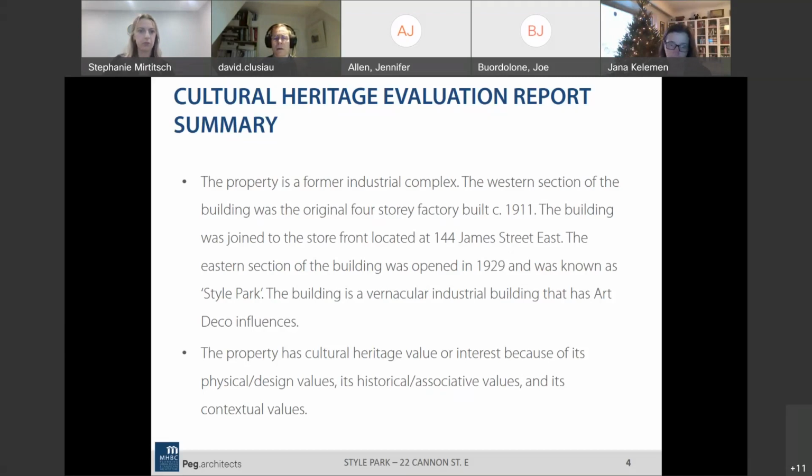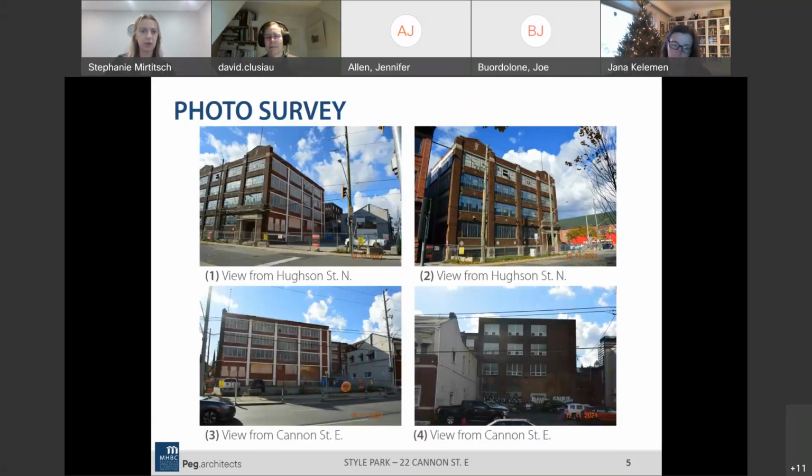Stephanie, I'm not seeing any slide changes. I'm still stuck on number four. Is that the correct slide? Yes, sorry. Okay. I'm moving on to the photos here.